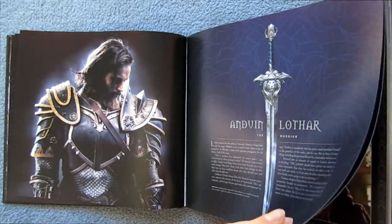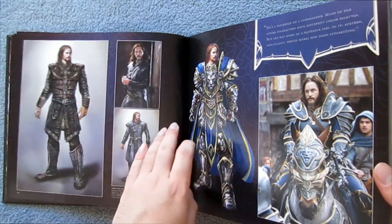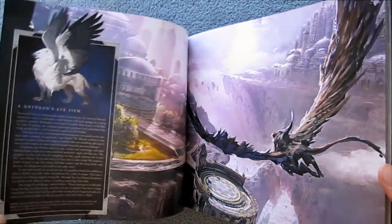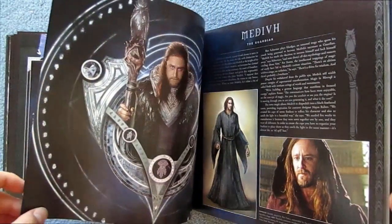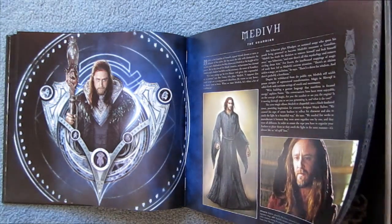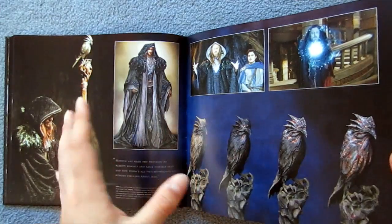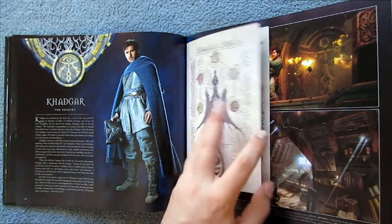The artwork in here is some of the best fantasy concept art I've ever seen. It's really fantastic. I think they did such an amazing job of trying to blend the very cartoony, stylized world of Warcraft with a more traditional, medieval European fantasy approach, and the designs do such a great job of balancing those two styles. Here's another one of those interactive elements.